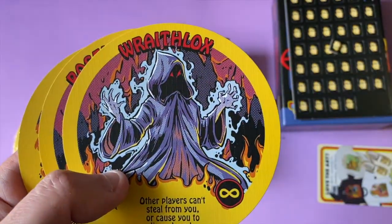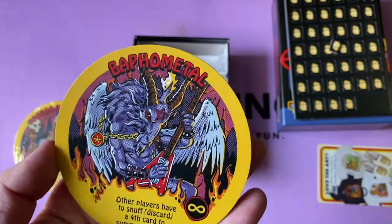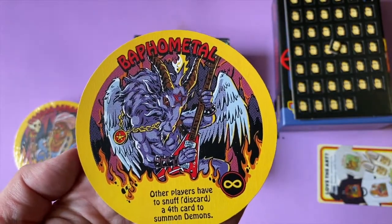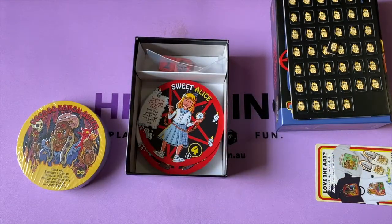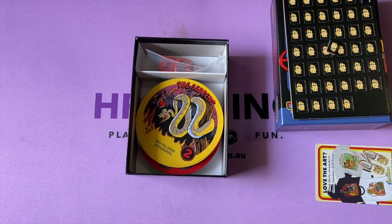Asmodeus. Wraithlocks. Rosemary's Egg. Well, that's very fancy. And Baphometal. My goodness gracious, there's so many wonderful cards and puns and references to other pop culture. We're going to have a lot of fun with this one. Let's see what we've got here in this final set of cards for the final box in this wonderful little series of games.